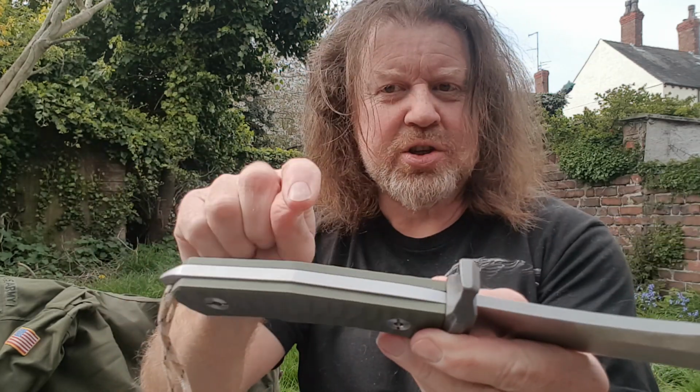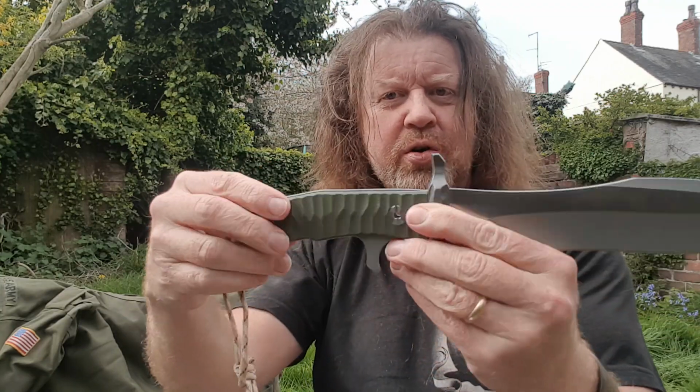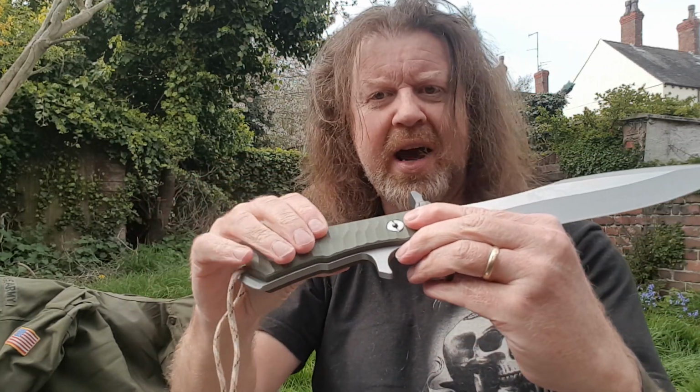So that is not going anywhere. That's not going to fracture. That's not going to shatter. It's not going to break. It's not going to crack. And it's very, very comfortable.